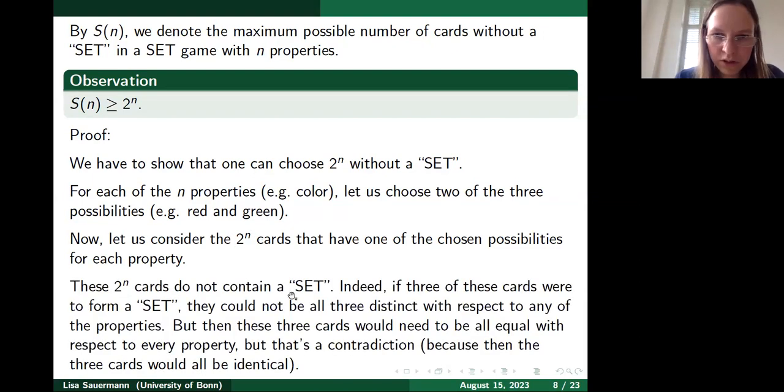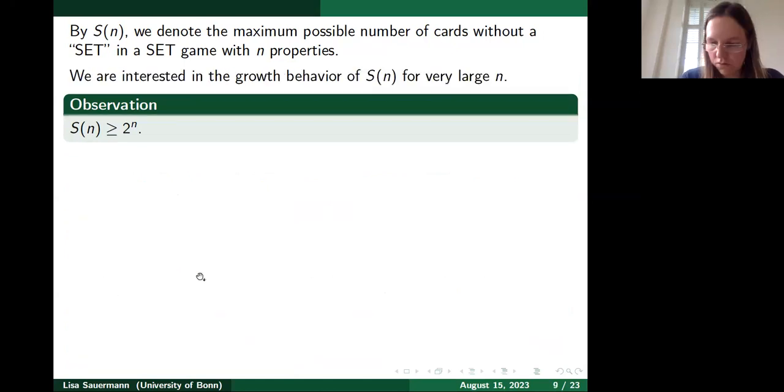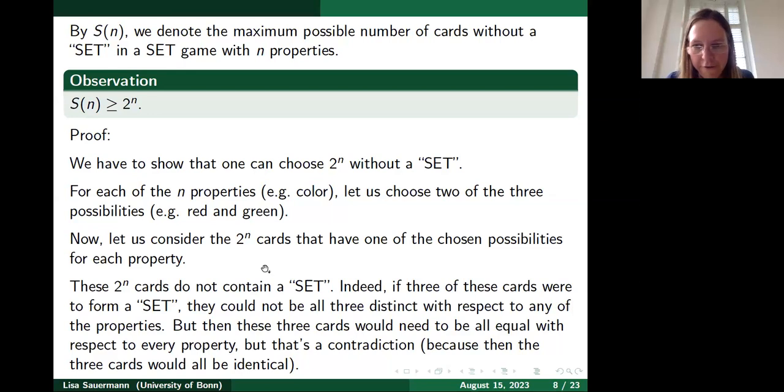And now I claim that these 2 to the n cards do not have a set. Here's the reason. These 2 to the n cards don't have a set because if we had a set among these cards, we would find three cards there which form a set. But these three cards could not be all distinct with respect to any of the properties, right? Because for each property, we restricted ourselves to two out of the three choices. So there cannot be any property where all three choices are present in these 2 to the n cards we chose. And so that means if three cards among these form a set, then the three cards in the set cannot be distinct with respect to any of the properties. But now by the rules for a set, that means they must be the same with respect to every property, right? Because two the same and the third different isn't allowed for a set.